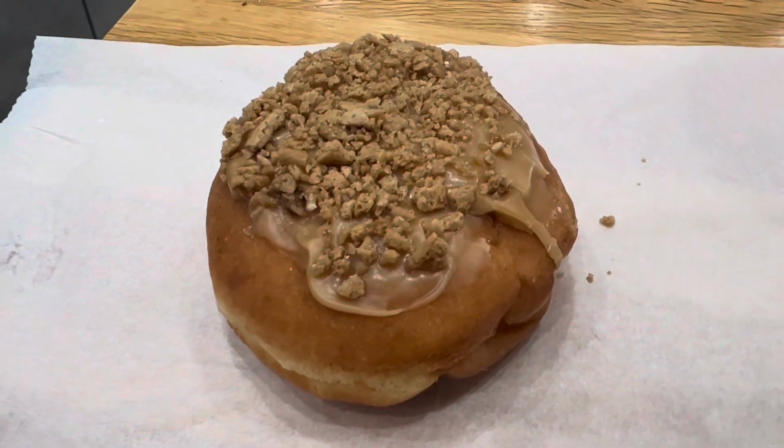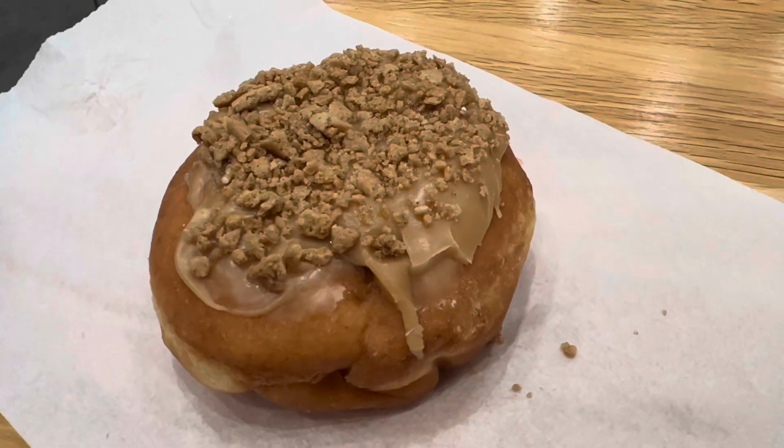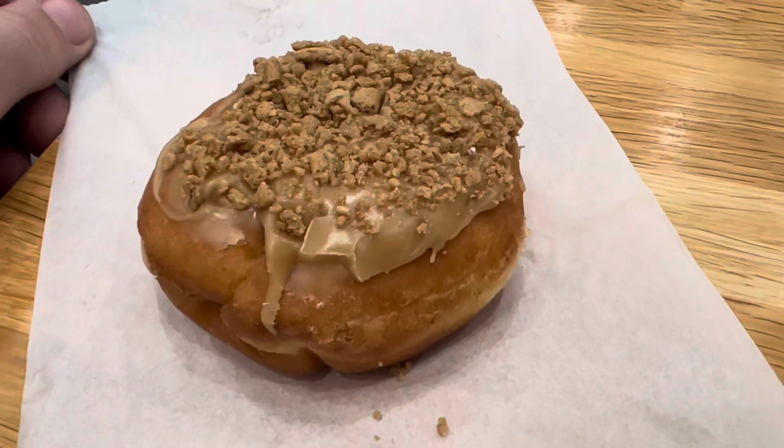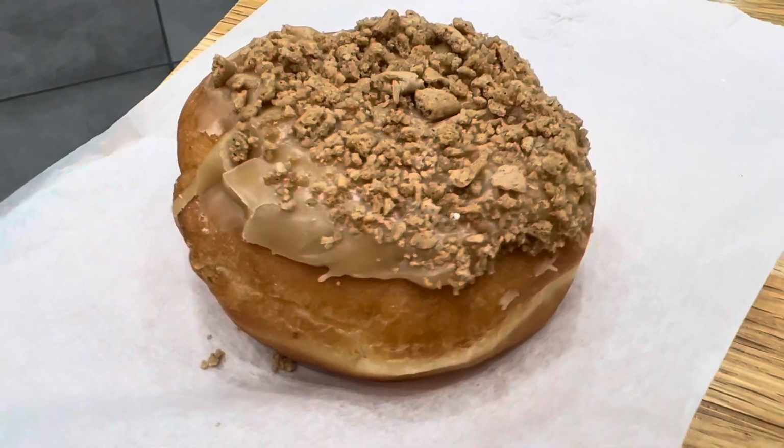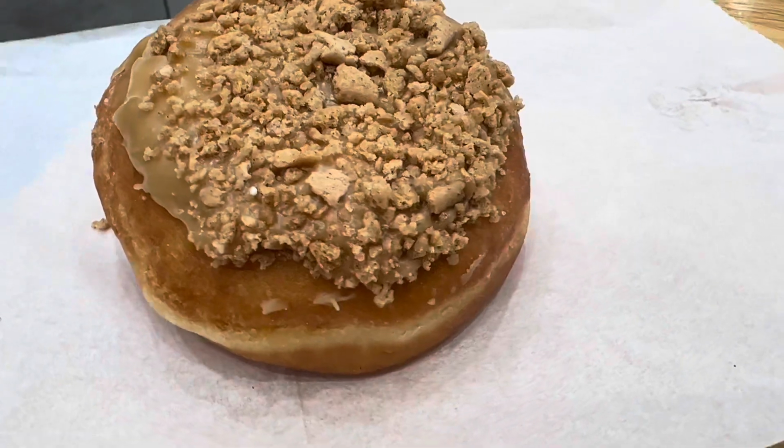This is the new cookie butter donut. It features a classic yeast donut shell filled with cookie buttercream filling, topped with maple flavored icing and covered in a layer of cookie pieces.